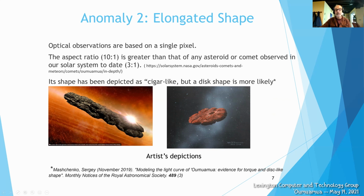Although the picture on the left is what's typically been published in articles. These are all artist depictions, of course. The picture on the left is what's typically shown in many of the articles online about this object, and the one on the right is trying to give an artist depiction of what a cookie-like object would look like.